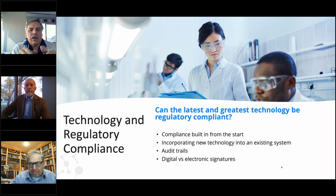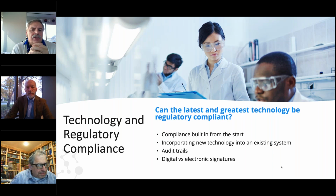And then can I incorporate things like digital and electronic signatures into my environment? And if I do incorporate those, are they actually 21 CFR Part 11 compliant? Can I just take a picture of my signature and drop it into a file? Does that suffice? Or do I need to have something that's going to have a tag that's stored in a database that's incorporated into an actual signature workflow?